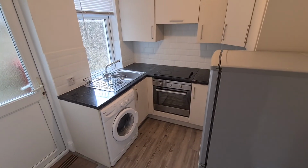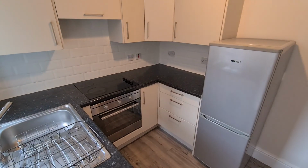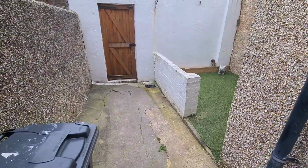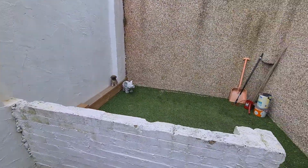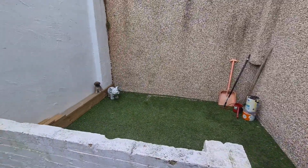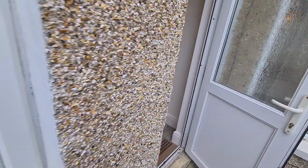So, a compact little kitchen, washing machine is supplied, and a fridge freezer, electric oven and hob, and lots of cupboard space. Then out the back, I'll call it a yarden. So you've got a yard, but you've got this little bit of artificial grass. So just on those nicer days, it's just a bit more of a pleasant space to sit out, have a barbecue, a few drinks, tea, coffee, wine, whatever you fancy.